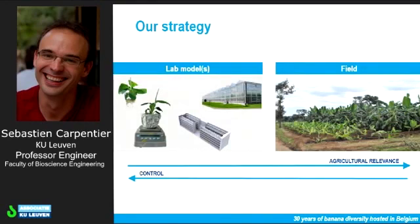So our strategy, to summarize, is based here in Leuven, where we have our lab models, from small to bigger, but of course, they stay models that need to be confirmed in the field, where we really confirm what we have seen in the lab. Yes, in the field, it makes a big difference. With that amount of water, it gives you a really nice yield compared to another one.